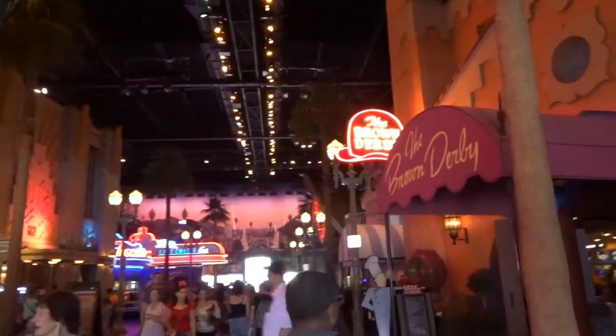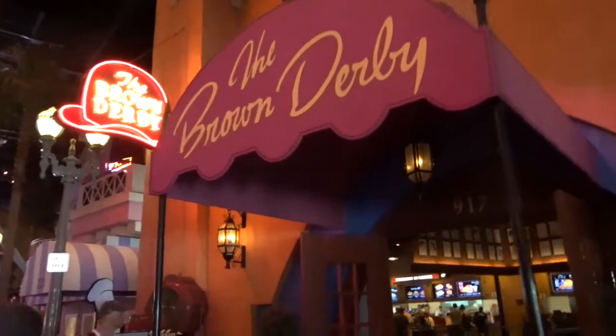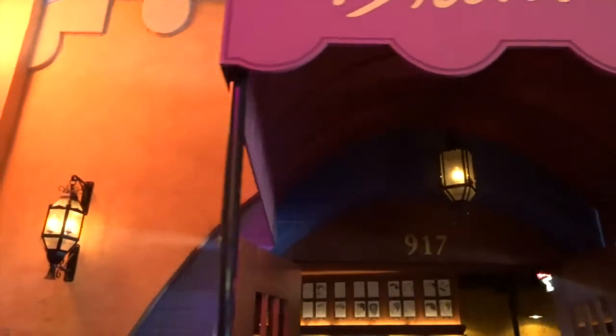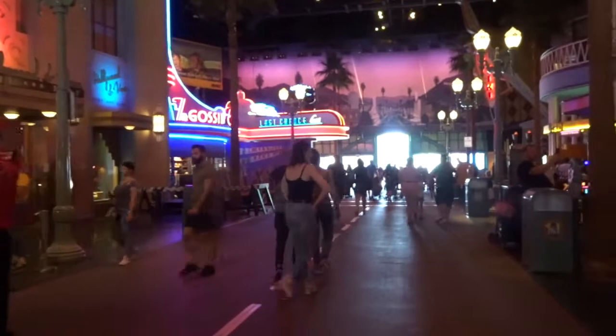So when you walk into Walt Disney Studios, you're going to walk through this almost like an overhang, even though it's actually a building, and it looks like you're outside anywhere in Hollywood Studios. As you can see, the Brown Derby is represented by this awning, and even though the restaurant is actually not here, it's just a slight representation.